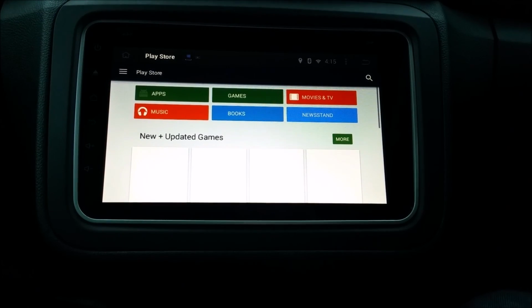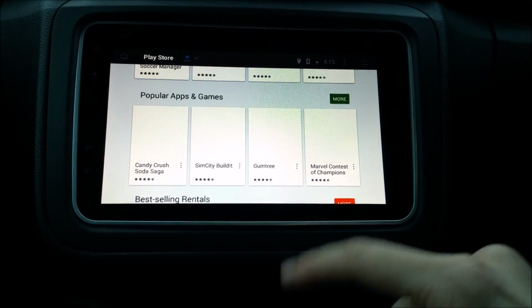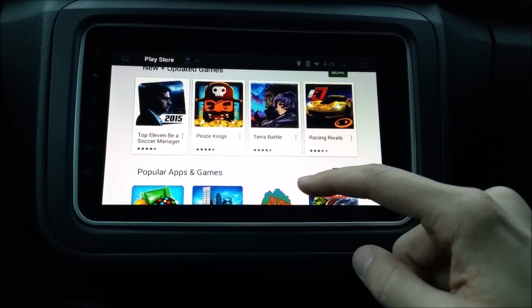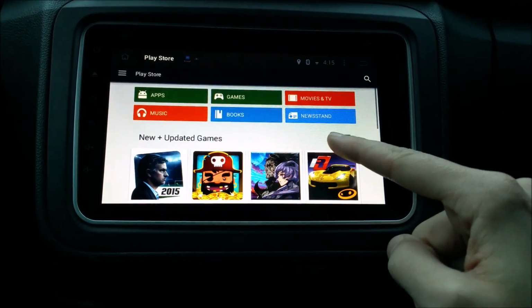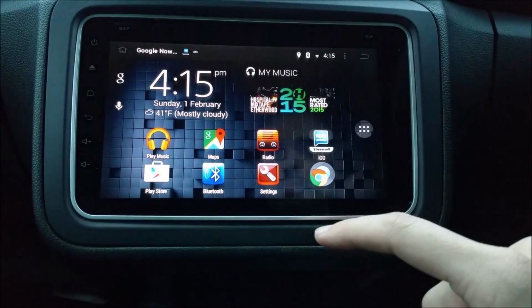Maybe a tad on the slow side, but I can live with that. So there you go, and anything will work on there. Not sure how it will work with some of the higher end games like Asphalt and games like that, so I haven't tried anything like that. I'm not really a fan of mobile gaming, but there you go, it works okay.